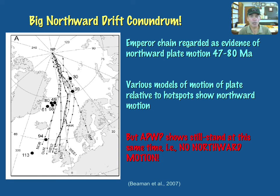There's a series of models there that show Pacific plate motion. I think the dots are every 5 million years. And what they show is that during the period of the Emperor Seamount chain, from around 80 to around 48, 49, 47 million years, there should be significant northward motion. But the paleomagnetic poles don't say that. The paleomagnetic poles say that within the resolution of the data, there was no northward motion. And that is a huge change, okay? And it says something very important. Next slide.